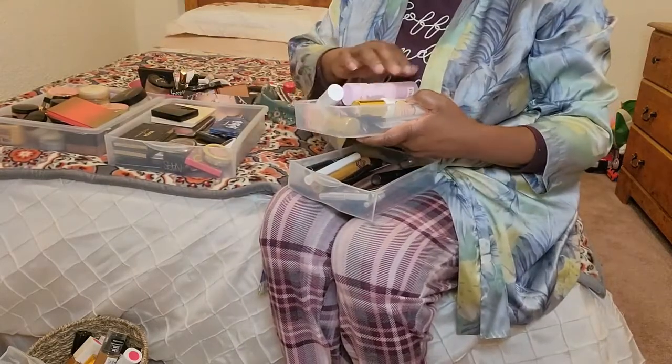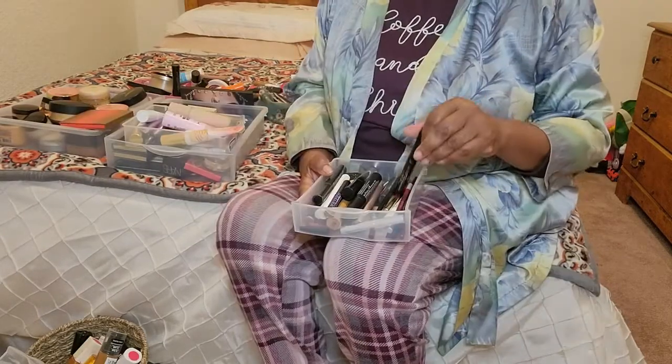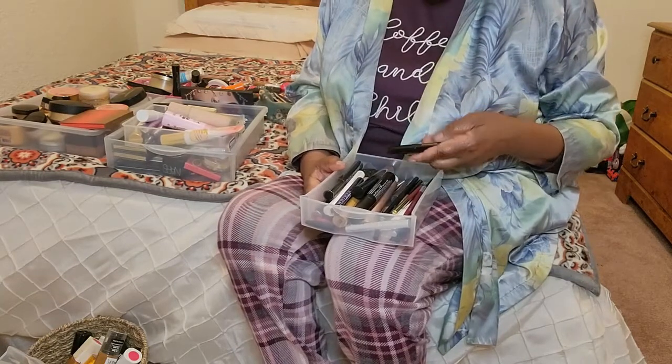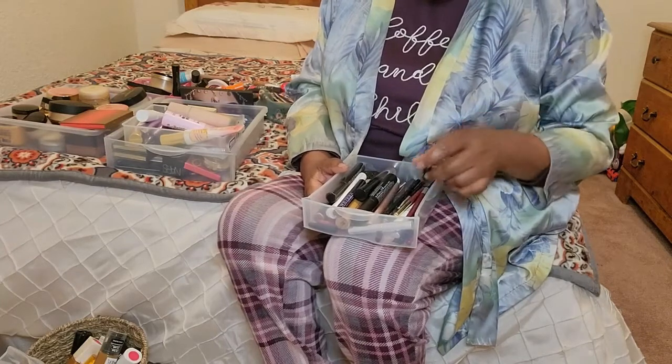And a few minutes ago, I just had my e.l.f. eyebrow gel, but I don't know where I put it. And now that I'm saying that, I do see that I have a, this is clear though.